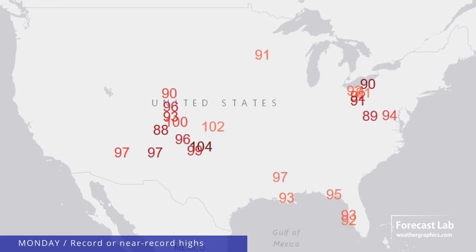And you can see on Monday, things drift eastward. Borger, Texas, just north of Amarillo, expected to come up to 104, which will break the record for the date, and some very hot conditions elsewhere from Amarillo up to Colorado Springs and back towards Alamosa and Albuquerque.